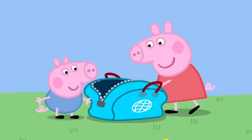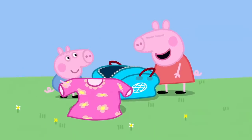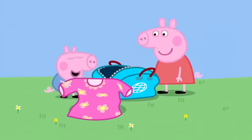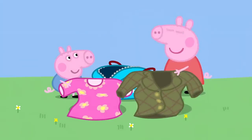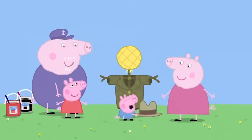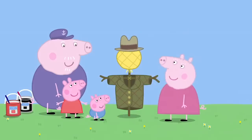Ooh. George has found a dress. Silly George. Mr. Scarecrow doesn't want to wear a dress. Peppa has found a coat. Very good, Peppa. George has found a hat. Very good, George. Mr. Scarecrow needs a face.